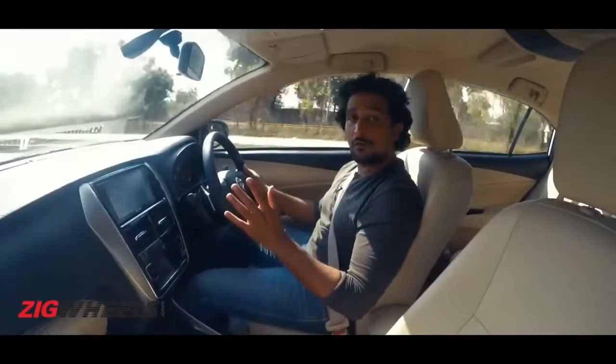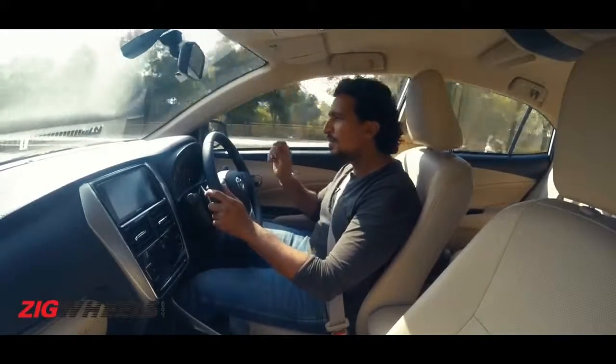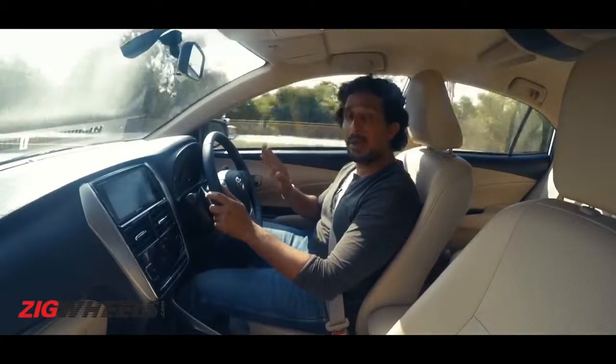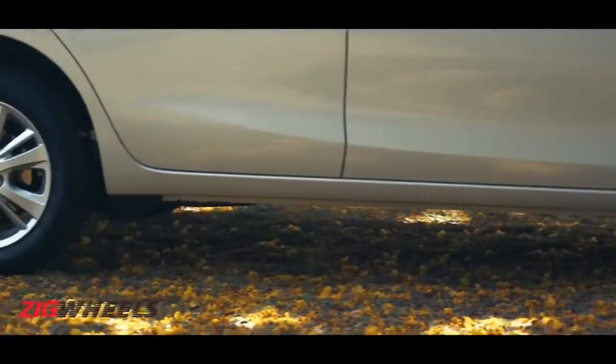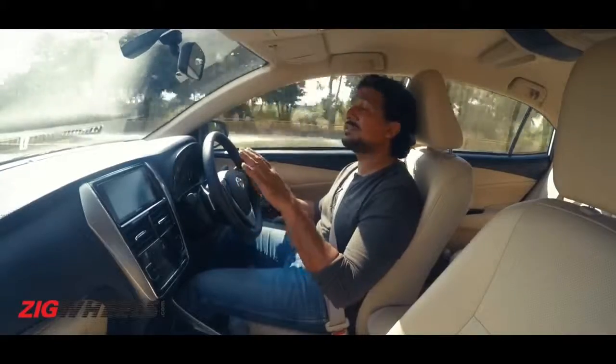What also gives you a lot of confidence are the brakes. They just feel very crisp, very responsive, so you know just how much pressure you need to apply on the pedal to get it slowed down, no matter what speed you're coming from. And of course, getting disc brakes on the rear wheels as well on the high-end variants gives it that much more confidence and composure.